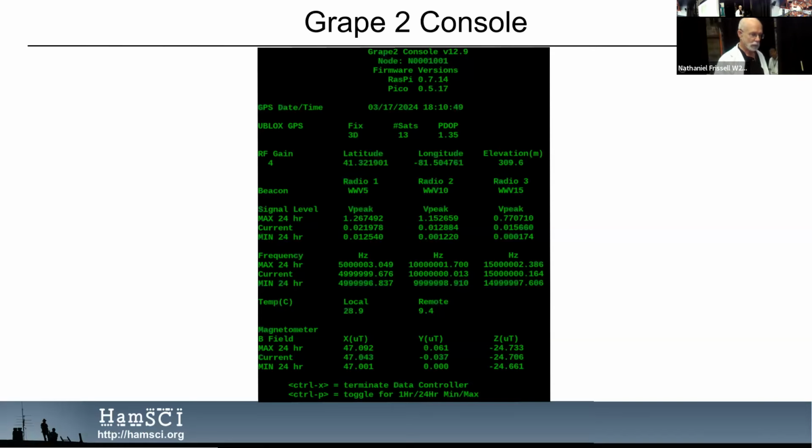Now, the reason I put the 24-hour window into it is you need to know what the maximum gain is to be able to set the RF jumpers down the road to figure out if you have enough gain.